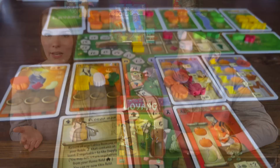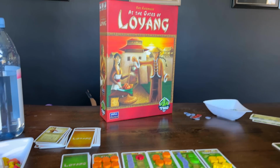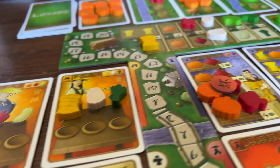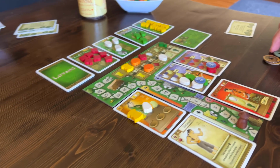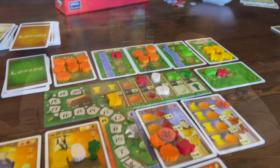So essentially, in At the Gates of Loyang, you are sowing fields, collecting your produce, and fulfilling orders for customers. You've got casual customers and regular customers. And it is just a resource production machine. You are building out your engine to optimize how many things you can bring in to make sure you have happy customers, because if they're not happy, then you're going to lose money. You also have helpers that can come and help you do things. There's something about all the little bits of vegetables that just made my brain happy. The veggie meeples are very nice in that game. So colorful. I do love a good engine: sowing fields, putting those crops on the fields in order to produce more stuff for your customers. That's the basic premise. It's optimization.